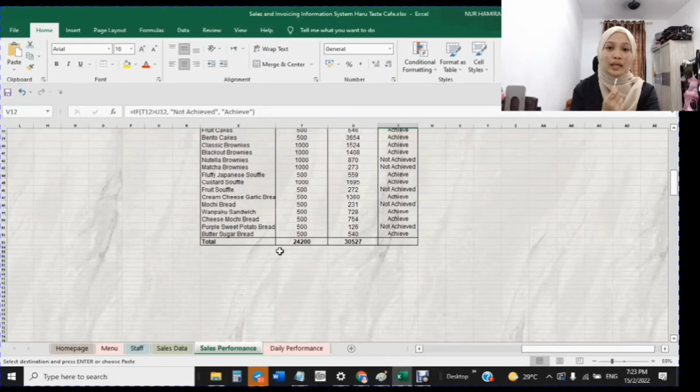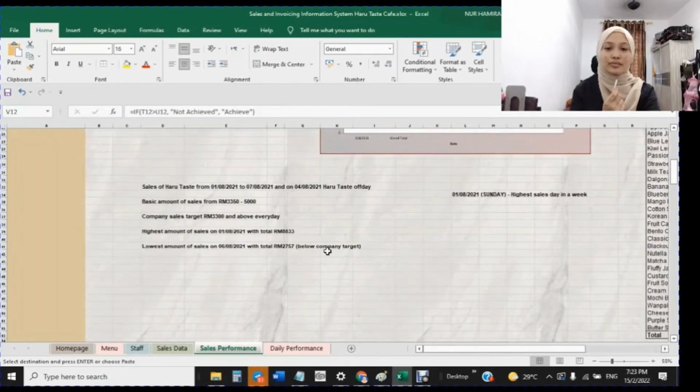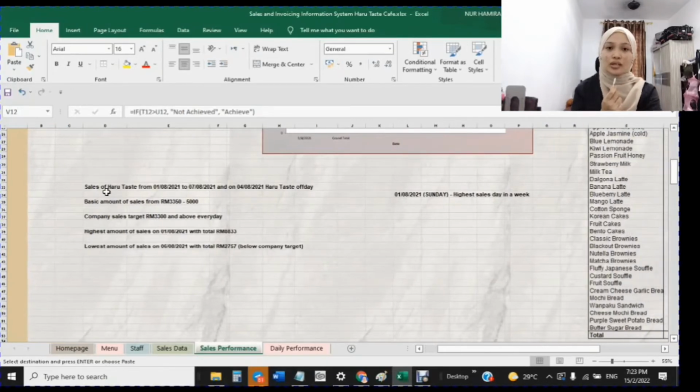And below the table, we can see that the total amount of actual total sales has exceeded the amount of target sale. So we can conclude that Hariri's have achieved their target sale on 1st August and 7th August. In conclusion, sales of Hariri's from 1st August 2021 until 7th August 2021 have a huge gap between weekend and weekday. And for August 2021, Hariri's is taking off day.